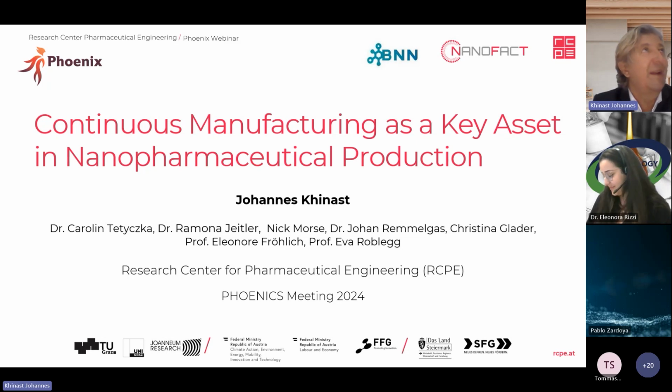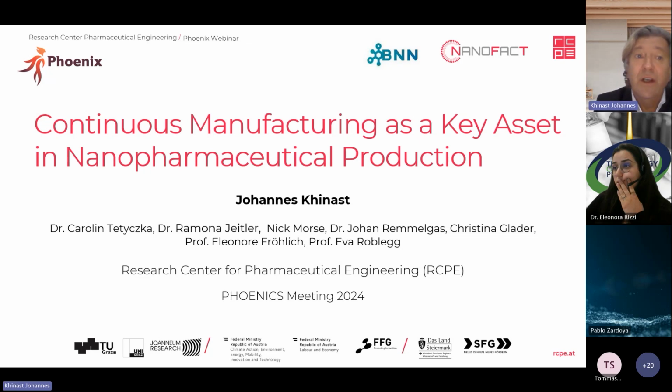And that allows you also to take a little more careful look at what we're doing here at RCPE. RCPE is a research center for pharmaceutical engineering. So our mission is to allow companies to manufacture their products, especially innovative, novel products, at a very high quality, at reduced costs, with very robust processes. And continuous manufacturing has proven to be one technology that allows you exactly to do this, to produce products at a high quality, at relatively low costs compared to other processes. And this is what I want to talk a little bit about today.